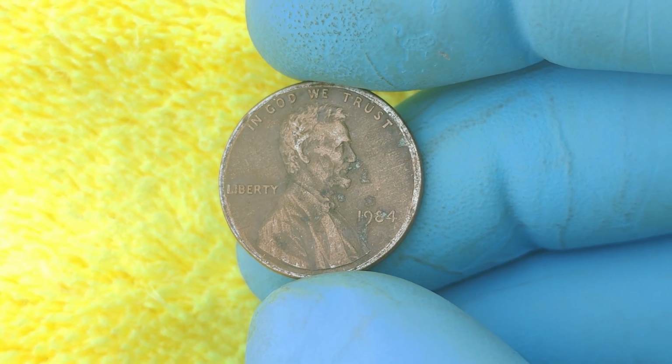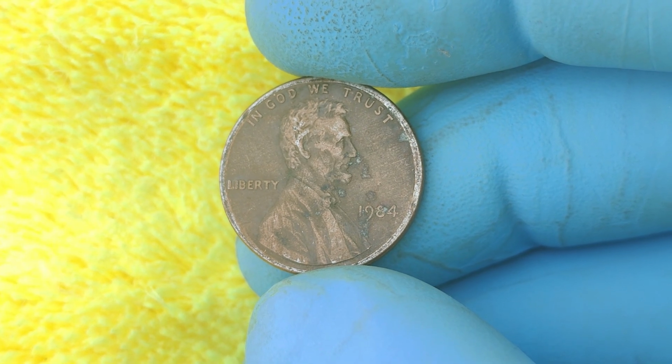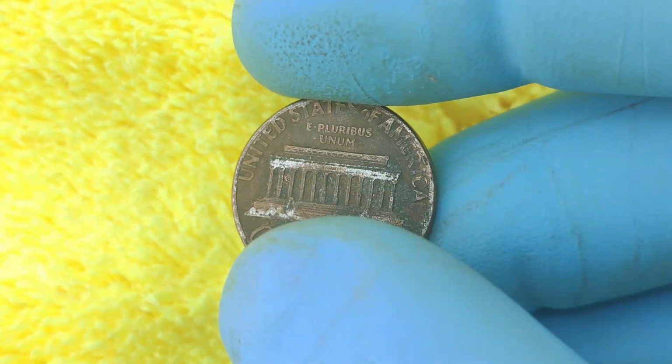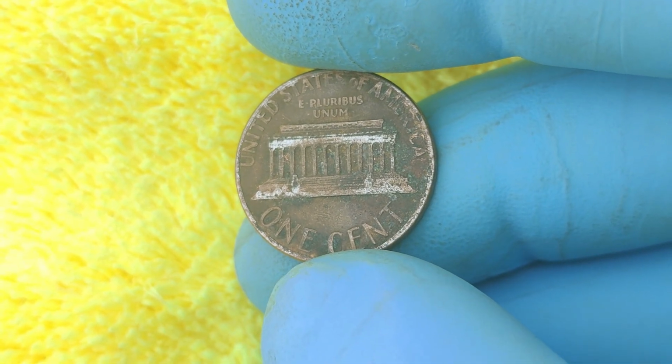Coin roll hunting has become increasingly popular because of stories like this. People visit banks, obtain rolls of pennies, and carefully search through them hoping to find rare dates, errors, or high-grade gems. It's affordable, exciting, and sometimes incredibly rewarding.